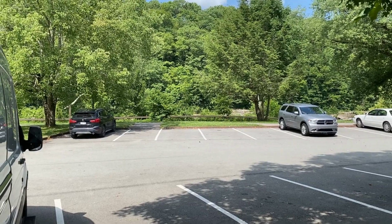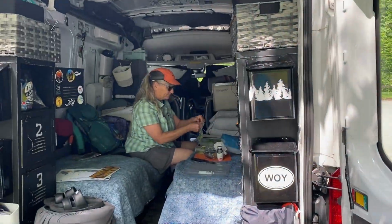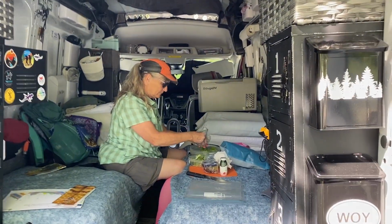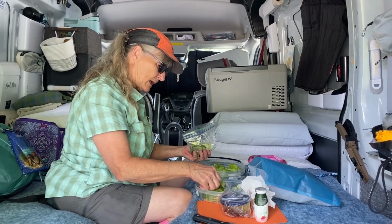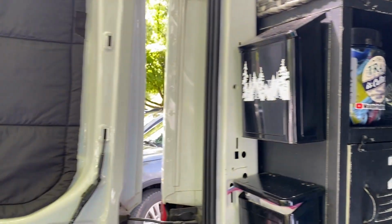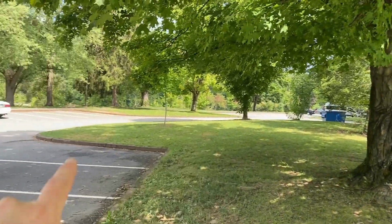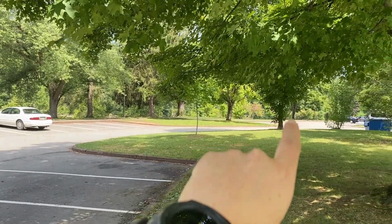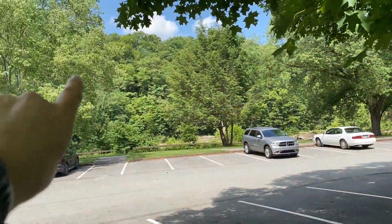All right, so we are parked at the main visitor center. Karen is gathering our salad stuff. Hi, Karen. Hi. And we are getting ready. We're gonna be heading down that way. There's a low bridge. We're gonna go check out a high bridge. And I believe we're gonna be hiking over in here.